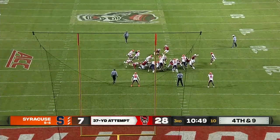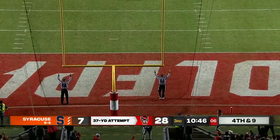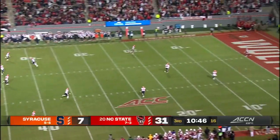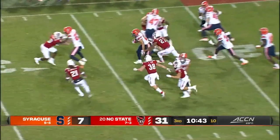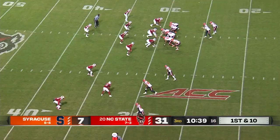Christopher Dunn on the attempt. 37 yards, and it's good. And that sideline for NC State, they've been up all night. You see him on the sideline rocking back and forth, getting some energy for their team. Cooper Lutz trying to give his team some energy. Good return out to the 29.